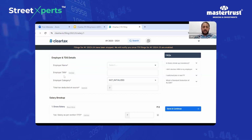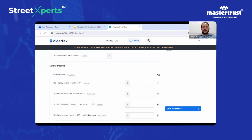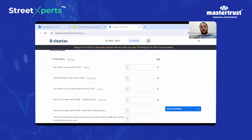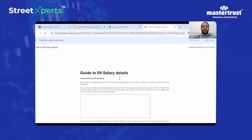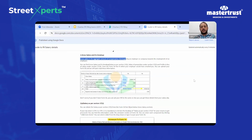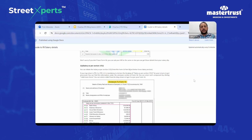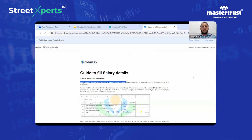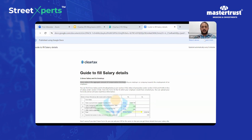The employer name, these are the basic requirements: employer name, TAN number, employer category, the tax deducted amount. This is specifically for salaried people. Then as per the Form 16, you need to enter these details. Each and every section has been mentioned with more details on how we can check what details, and where they will be available. How to read the Form 16, all these details are available in the specific section.